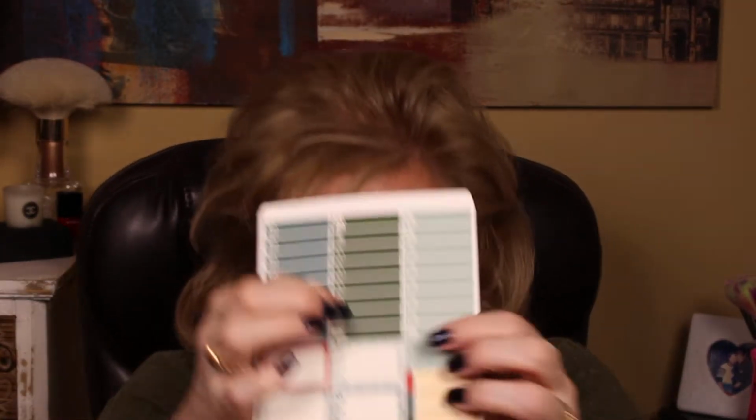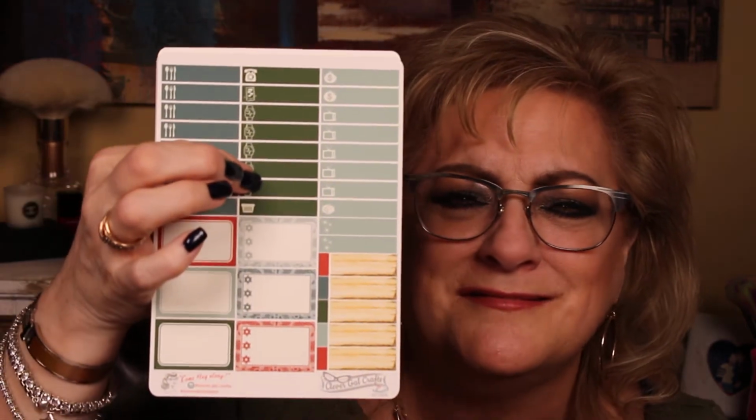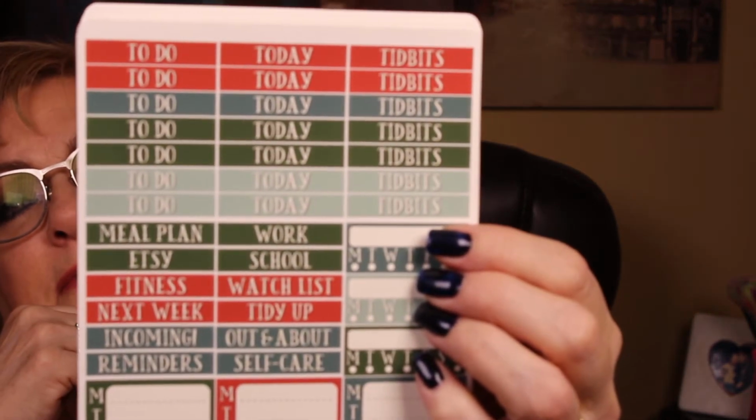Like the, what in the world? Okay, I don't get this, but the picture is Apple Watches. Like meals, Apple Watches, and TVs. What in the world would Apple Watches be? Messages? Check your messages? I don't know. That's very interesting. And then look at these muted colors. It's like a muted blue, green, red, different shades. And very interesting wording: self-care, watch list, tidy up, fitness, Etsy, incoming. These aren't the usual ones I see, so I really do like this from Clever Gal Crafts.